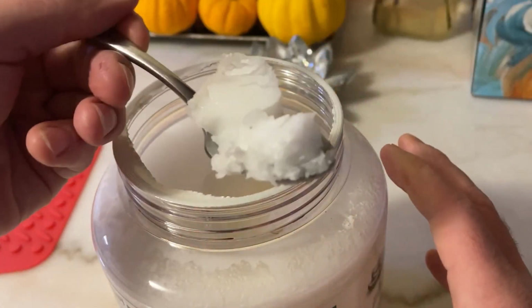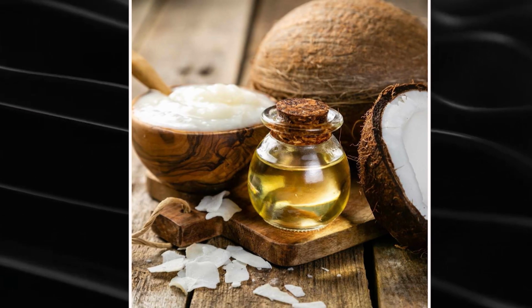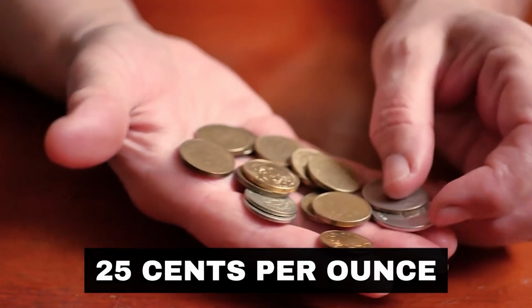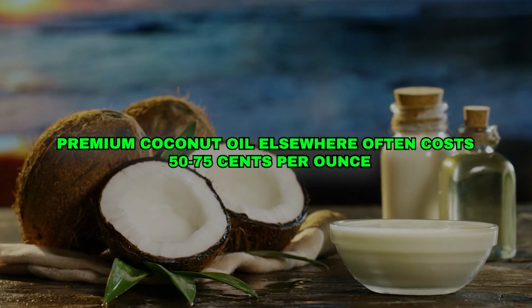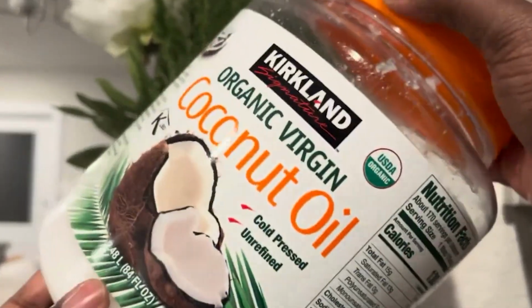Coconut oil has an indefinite shelf life when stored properly because it's naturally antimicrobial and doesn't go rancid like other cooking oils. At $3.99 for 16 ounces, you're paying about 25 cents per ounce. Premium coconut oil elsewhere often costs 50 to 75 cents per ounce, meaning you can build coconut oil storage for less than half the typical cost.